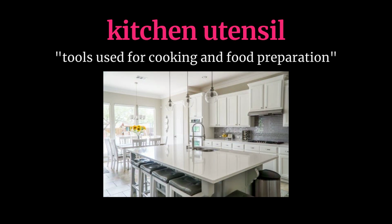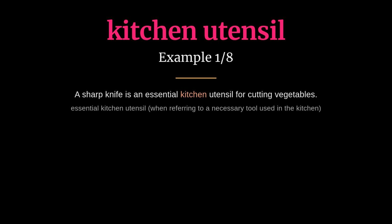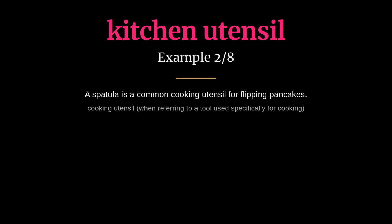Kitchen utensil. Meaning: tools used for cooking and food preparation. A sharp knife is an essential kitchen utensil for cutting vegetables. A spatula is a common cooking utensil for flipping pancakes.